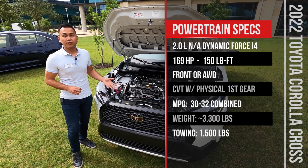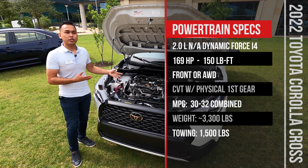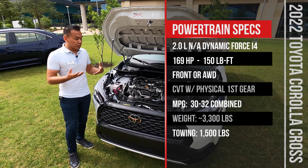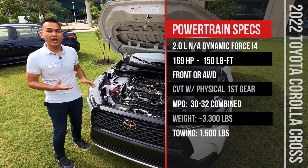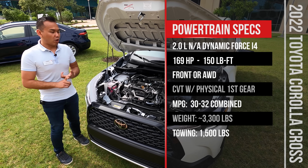And Toyota actually has already announced fuel economy, 32 mpg combined for the front drive version. All-wheel drive will get you around 30 mpg on regular gas. So that's pretty good mpg figures. Toyota has also already announced the weight. This vehicle weighs in at around 3,300 pounds. So it's about the same weight as the CHR, despite being heavier or bigger and despite offering all-wheel drive.